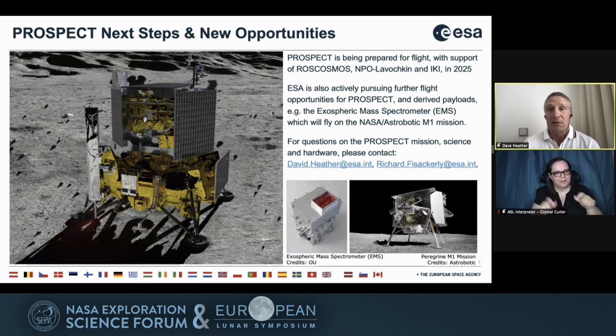So basically where we are at the moment, Prospect is currently being prepared for flight on Luna 27 in 2025. We're also actively pursuing some further opportunities for Prospect and associated hardware, one of which is, for example, the exospheric mass spectrometer, or EMS, which is going to fly on the NASA Astrobotic mission scheduled for launch early next year. And if you have any questions, then I'm very happy to take them at the end of the session.